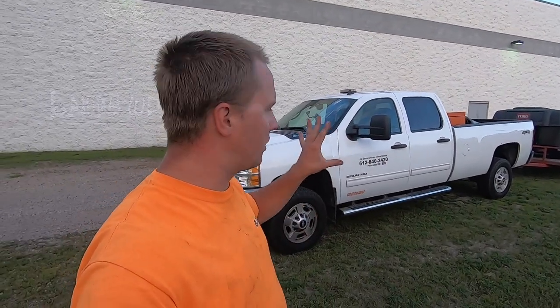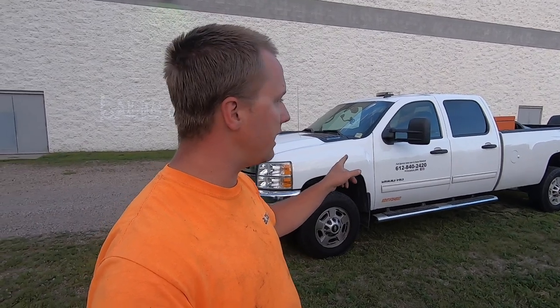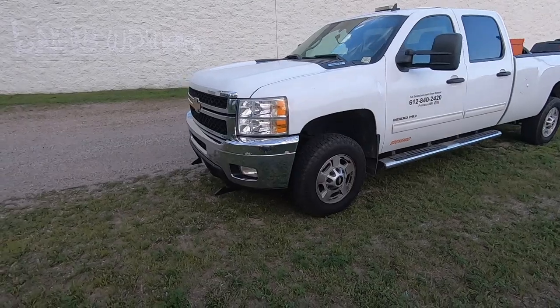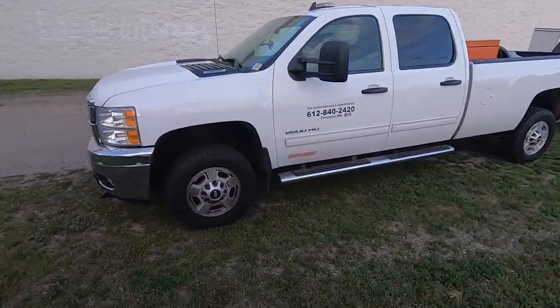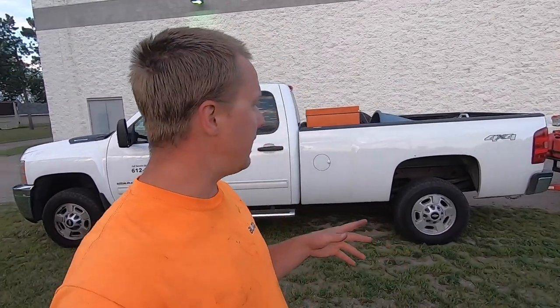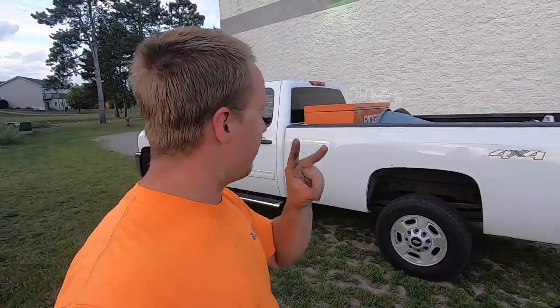We got the 2014 Chevy Silverado 2500 HD. This is a crew cab long box. We do plow snow with it. It can be kind of a headache. You can see the plow mount down there because it's just so stinking long, but it does its job. I bought an older Hiniker poly plow a few years back, and it's been really good to me. I had it on the previous truck, so I've had this one for two seasons now.